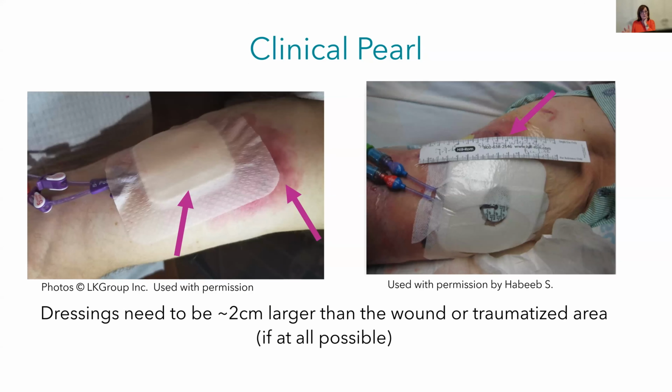Clinical pearls, just a couple of other things that we know as NSWOCCs and wound specialists. We know that we don't want to be putting dressings and adhesives on damaged skin, so make sure the dressing fits the need. You can see two cases here. We've got some erythema happening, and this tiny dressing isn't going to do much, right? We want something that's going to fit over all of the damaged skin.